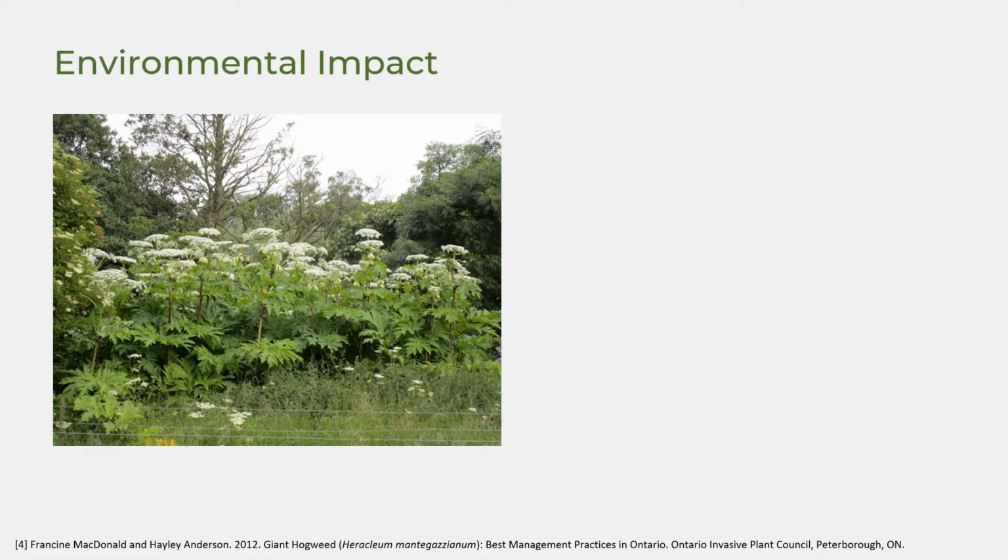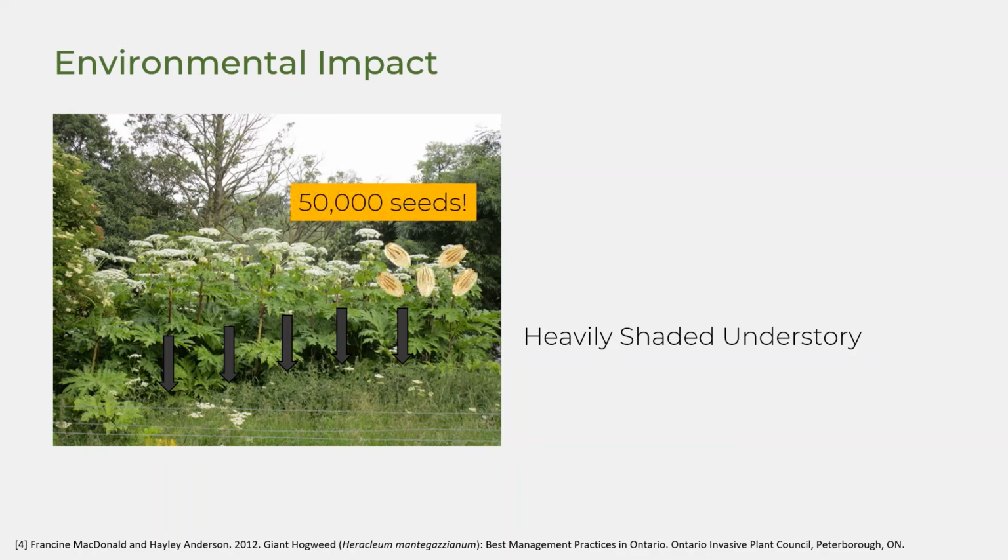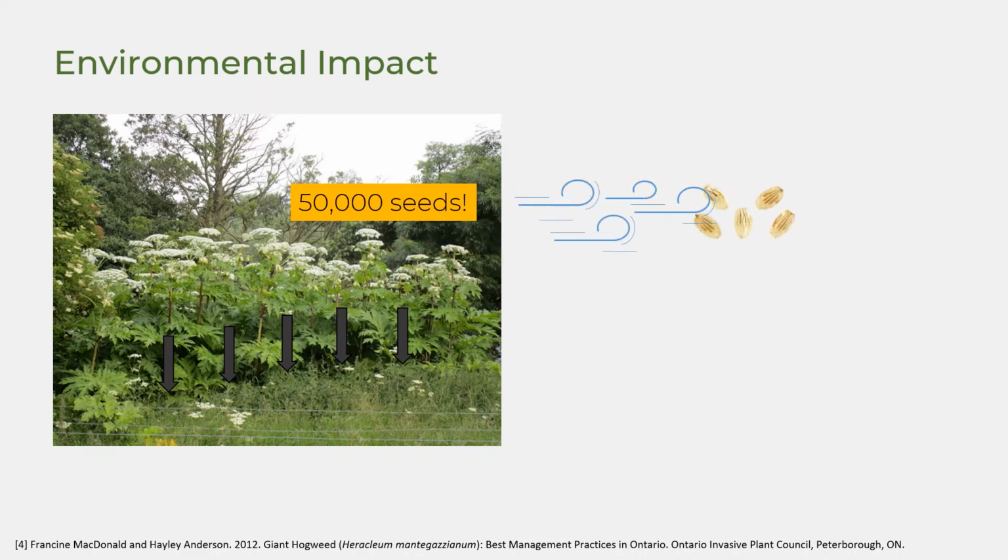The giant hogweed plant outcompetes many native species due to its sheer size, which causes shading. Only hardier native grasses and other invasive species, such as garlic mustard, can thrive in its understory. A new colony of giant hogweed can sprout quite easily, since one plant sheds nearly 50,000 seeds, which can travel by wind, waterways, and wildlife, and are viable for up to 15 years.